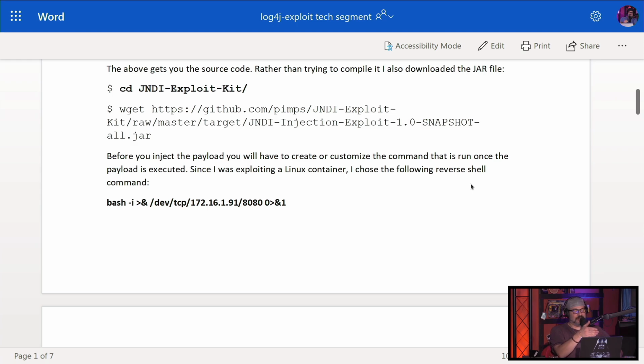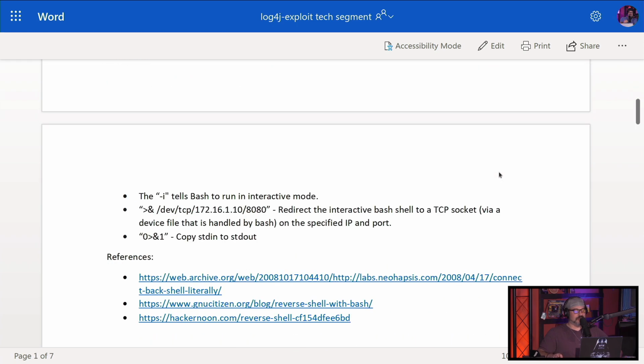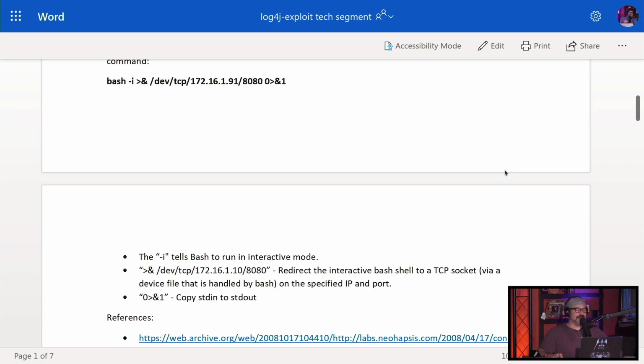the whole thing there, the ampersand with the pipe symbol, /dev/tcp, IP address, 8080, and then more bash command line stuff. And basically what this means, and I actually did a little bit of research, I traced this back to a Neohapsis post from 2008. Seems to be one of the earliest references on how to use bash and the TCP socket via a device file name to basically shovel a shell over to another host on a netcat. That host would be a netcat listener listening, right?